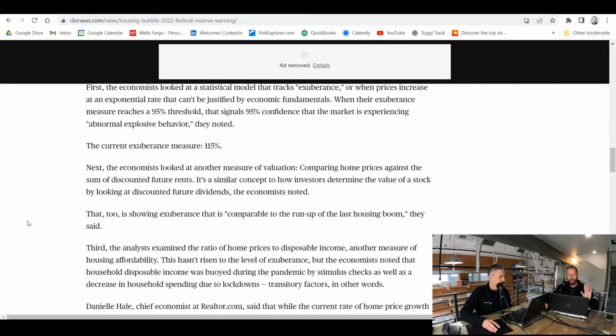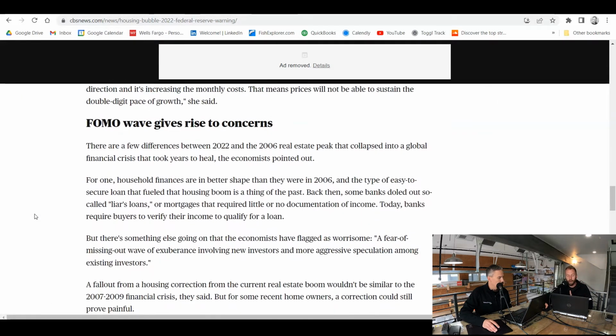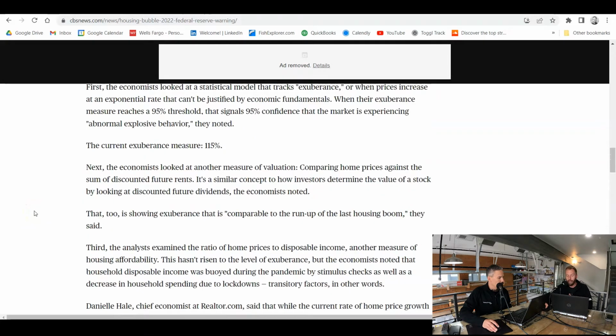Dang. Right? Yep. So next, they looked at another valuation, comparing home prices against the sum of discounted future rents. Similar concept of how they determine it. That too is showing exuberance. So rent can't go up forever. So if you base what you're buying on rent going up forever, they're saying that is in the same category.